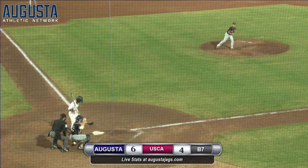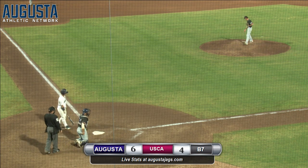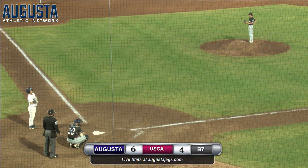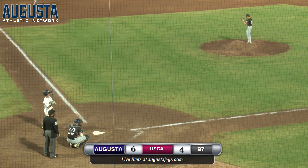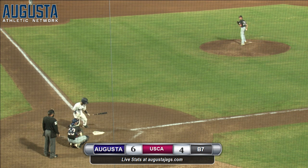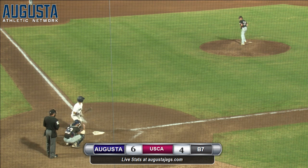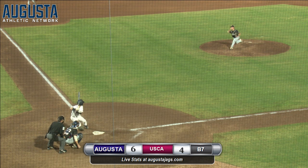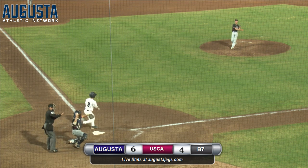The 1-1. That misses for a ball. 2 balls and a strike. Both right field and left fields playing in the holes, trying to close in the gaps out in the outfield. The 2-1 pitch to Garrett Suter. Swing and a miss, 2-2.